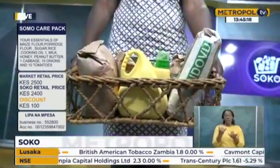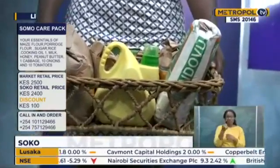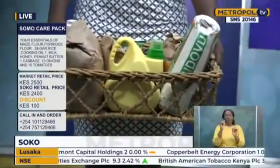Maybe you're wondering what exactly the market price is? Between 3,000, 3,200, 3,500, depending on where you're living and able to actually go to. So it has been reduced to 2,400 only for you, and on SOKO you get such an offer. Wow. Amazing.